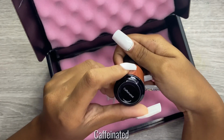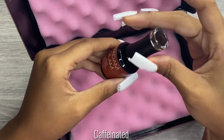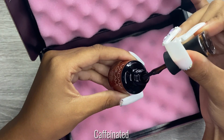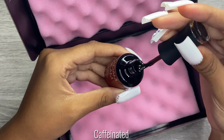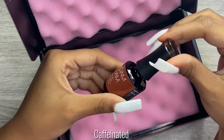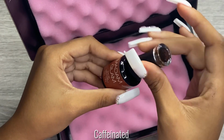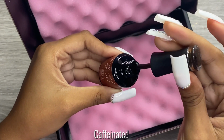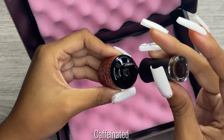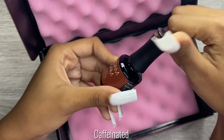And the next one is called Caffeinated. And I just feel like this explains me because this is exactly what I need. And look at this. Gorgeous. This is such a pretty brown. Lord have mercy. Hold on, let me just reopen it. I think this is my favorite one out of all of them. This is just such a cute, dark, gorgeous brown.